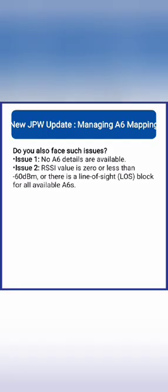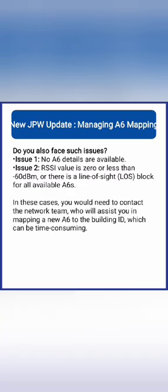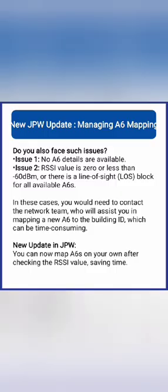Do you also face such issues where no A6 details are available, or the RSSI value is 0 or less than minus 60 dBm, or there is a line of sight block for all available A6s? In these cases, you would need to contact the network team, who will assist you in mapping a new A6 to the building ID, which can be time consuming. But with the new update in JPW, you can now map an A6 on your own after checking the RSSI value, which will save your time. It's time to understand the steps involved to map an A6 in JPW.